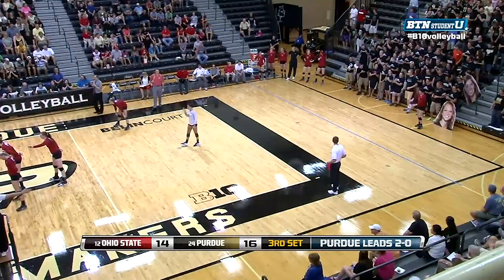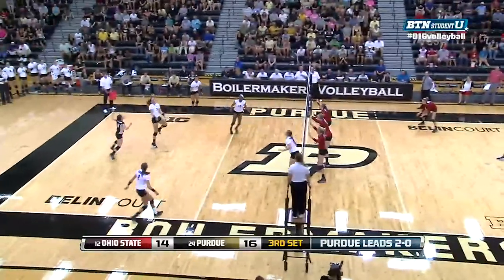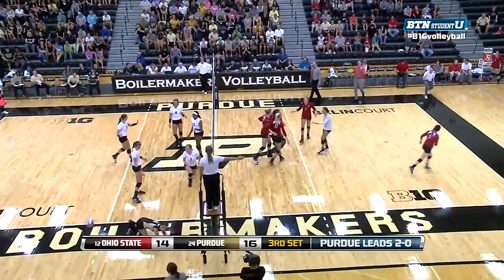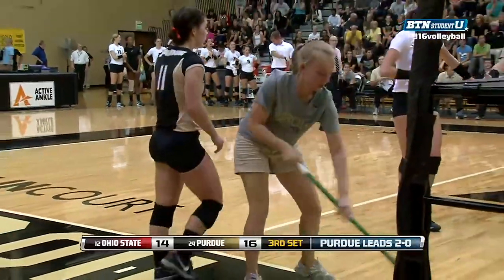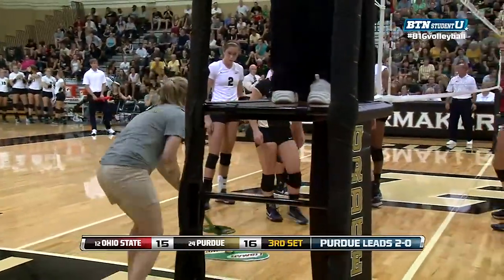Julianne Mandolfo to serve. Down 2. Fox can just get it over, and Cassitz doesn't wait, puts it away herself. I think Cassitz was probably more surprised that ball came over the net than just about anybody in the gym. She kind of just stuck her hands up.